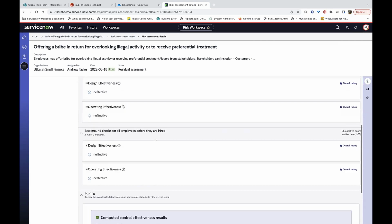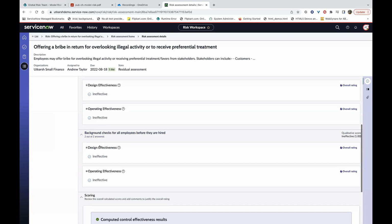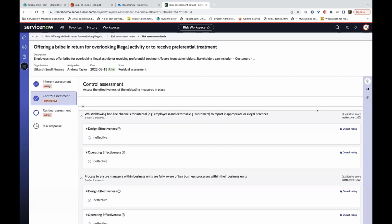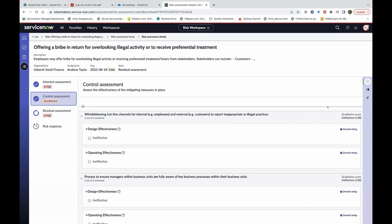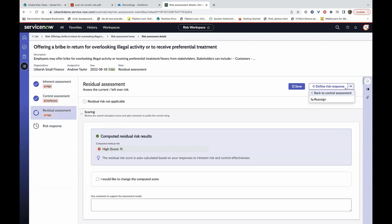So you can see all these 3 controls are ineffective, and you can see this here too. Your design was ineffective, your operation was ineffective. That's why it's ineffective. If I change that and make some of them effective, you would see the entire recomputation happening, and that would maybe drive the residual risk a bit down. The nice thing is, before, you might have had these 3 controls, but you didn't realize which ones were effective or not effective.